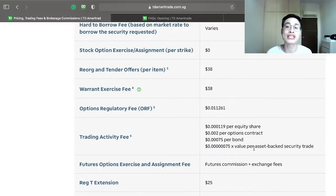So to answer the question, is TD Ameritrade really commission free? Yes, TD Ameritrade charges $0 for commission fee. However, if you are trading outside US exchange listed stocks and ETFs, there are still some commissions. And beyond commissions, there are some trading fees that TD Ameritrade charges. So those are trading related fees.